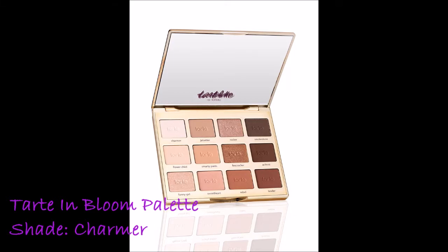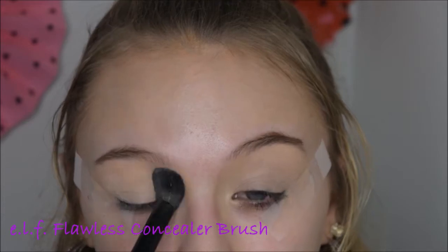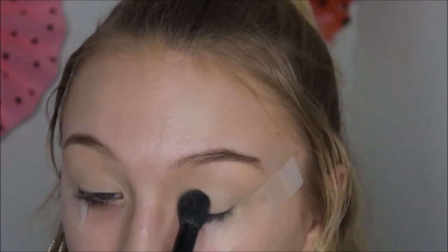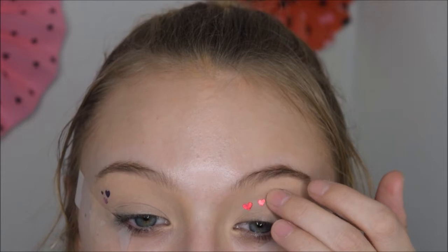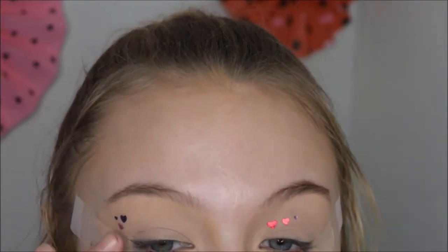I'm using Charmer, the white shade from this Tarte and Bloom palette. I actually forgot to include a shot of my palette, so I'm just going to be inserting this picture that I got off the Tarte website. Then once that's set, I took these little nail art stickers and I stuck them in little patterns on each side of my eye.